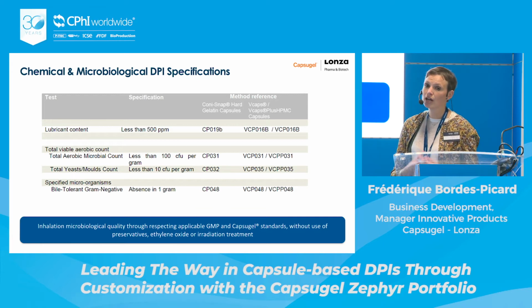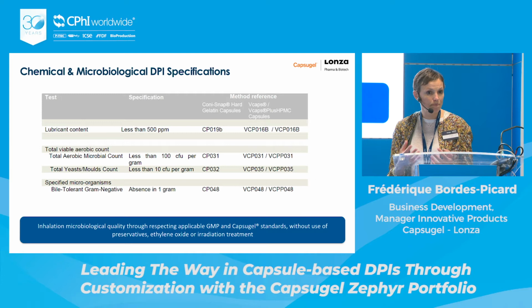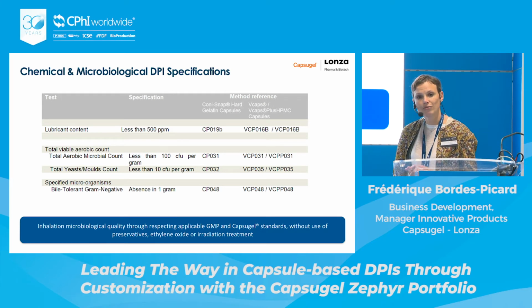But on the other hand, for DPI capsules, we also recognize that any left amount of lubricant inside the capsule may have an impact on the powder that will be emitted from the capsule. And therefore, we wanted to reduce the level of this residual by reducing our specification compared to oral capsules. That's about a 10-fold reduction. And here we have a specification of less than 500 ppm.